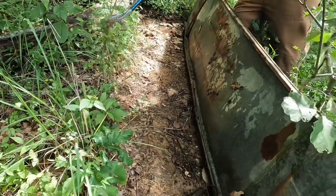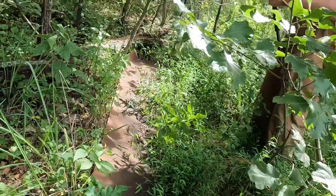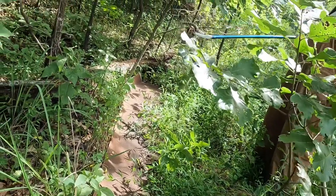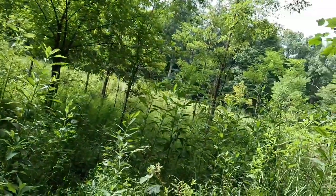Yep. Got him. Okay. I'll tell you what, I want to get pictures. He looks nice and clean. I guess we should probably just pause here and go back to the place to photograph him.